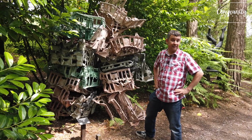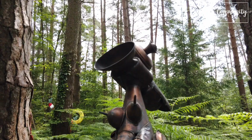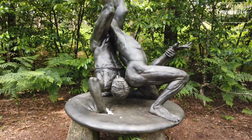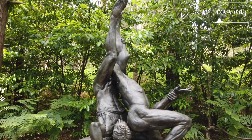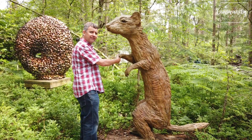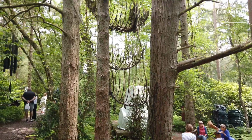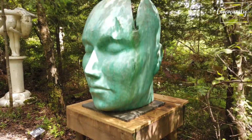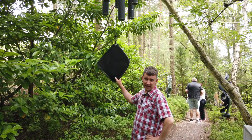Bread crates, look how crazy it can be. Closest I'll be to a weasel, but how big is that? Should we make a noise?